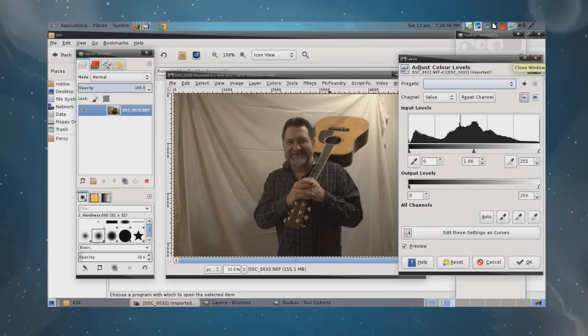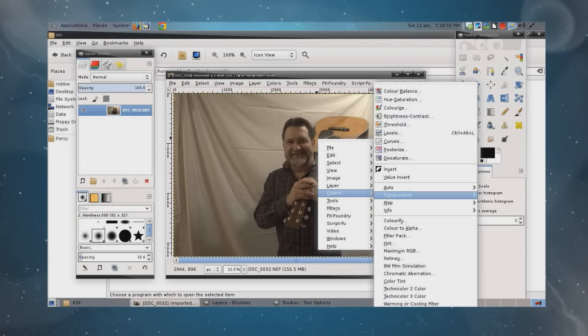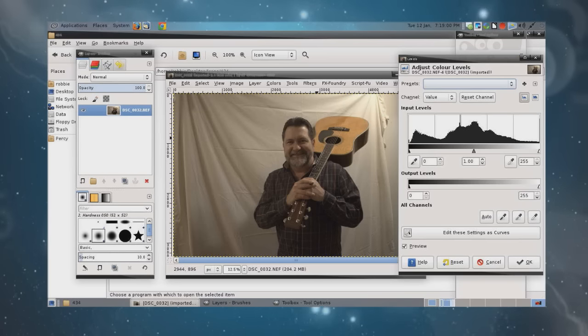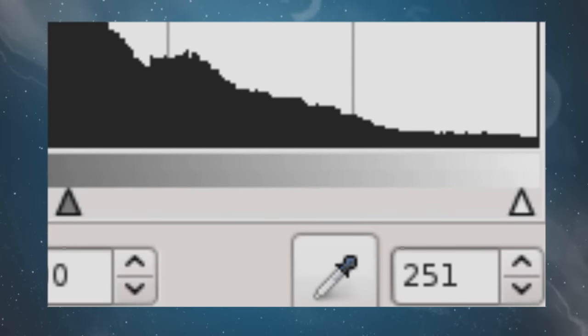If you don't have that hotkey set up, you can simply right-click on the image, go to Colors, and then Levels, and it brings up the same tool. So Levels works by, okay, this is the highlights on the right-hand side there. See that triangle that is moving back and forth on the right? The one in the middle is going to move automatically on a proportional level. And I'm going to just move that to where the curve kind of starts.